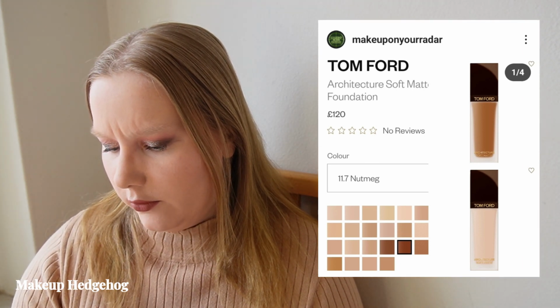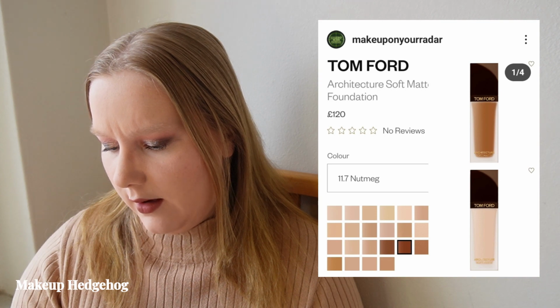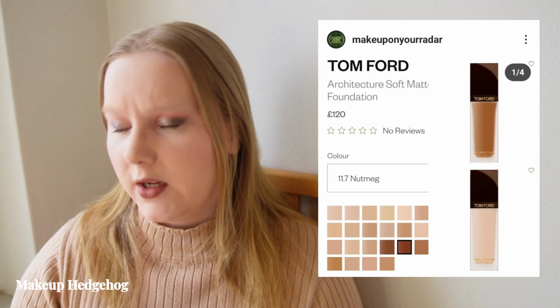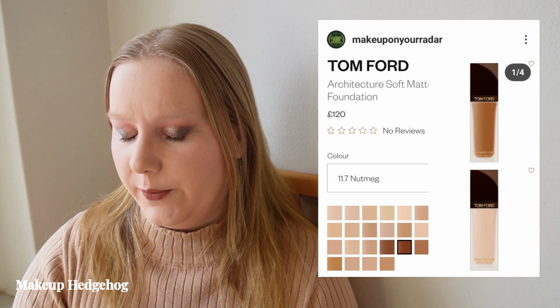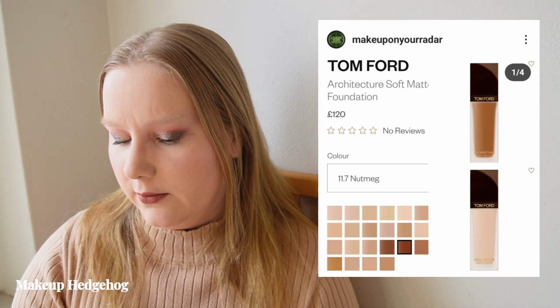Is it already available? Yeah, it is already available at least in Harrods in the UK, and probably will come soon to other Tom Ford retailers if it isn't available already.